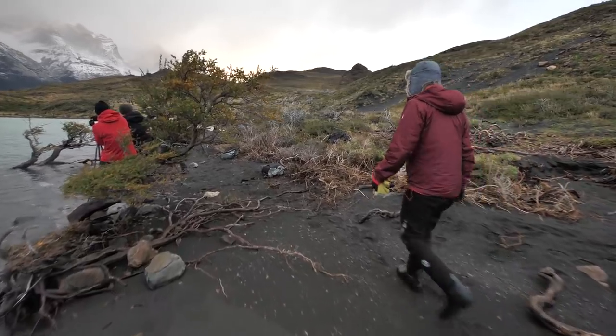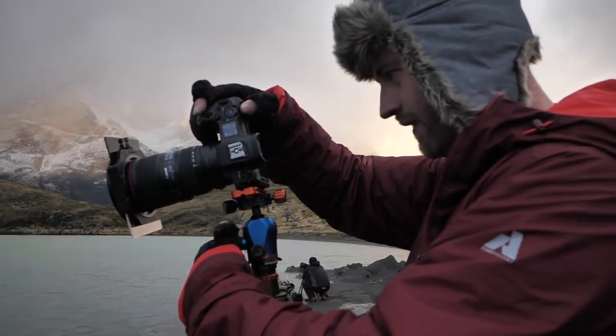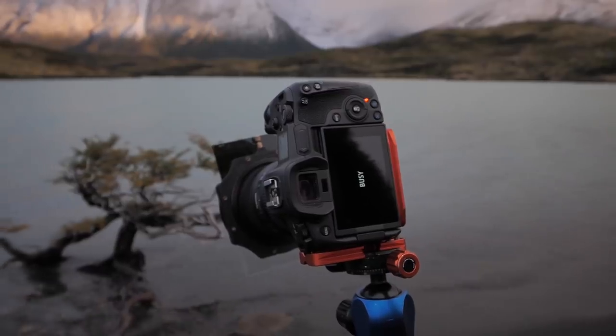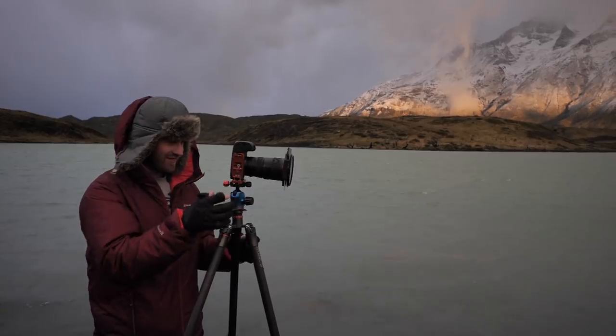And I want to take credit for the composition skills of this tree, but I really can't, because it was luck. This is just where we stopped. This is just where I took my bag off my shoulders, dropped it down, and then saw the scene. And I went, that's a photo. That's a really cool photo. And not only is it total chance, it's also luck, because the water levels usually aren't that high at the lake, and that tree's usually not in the water.